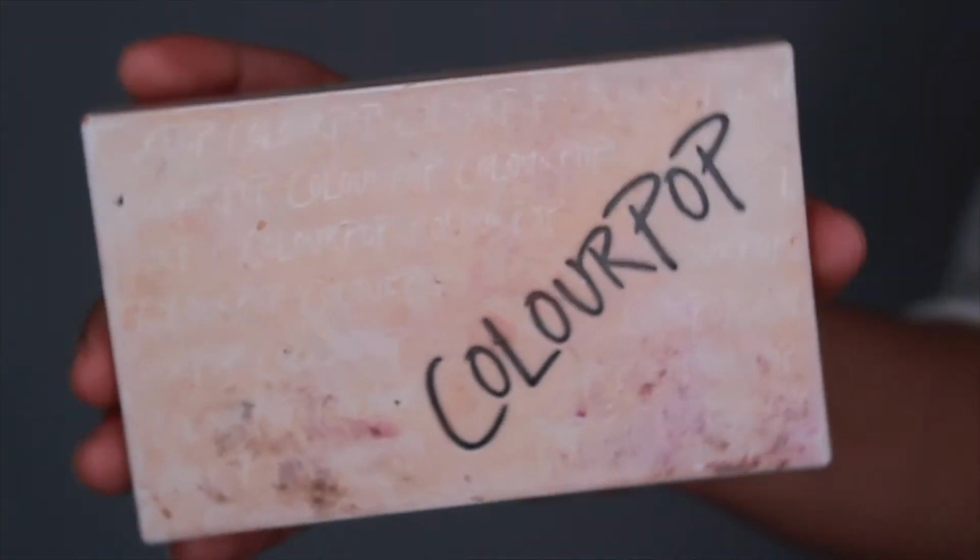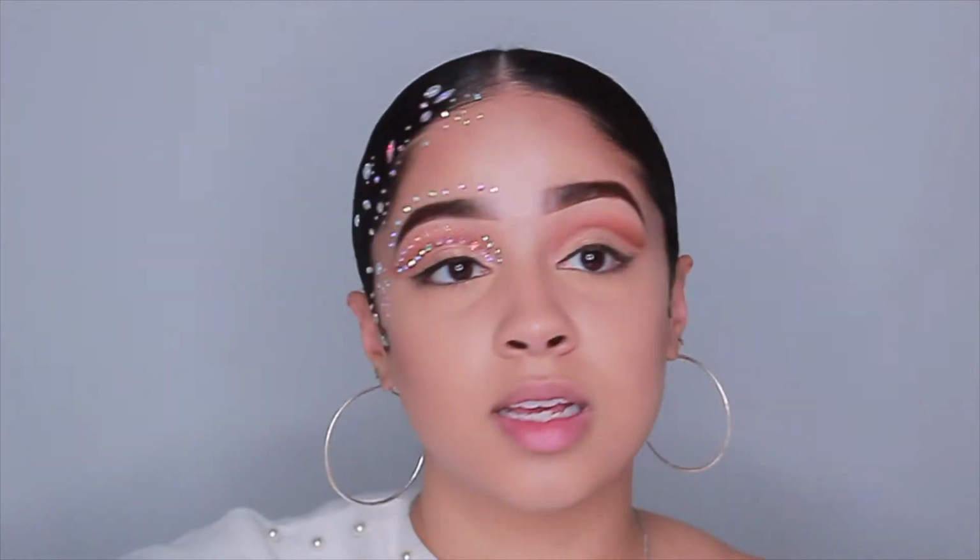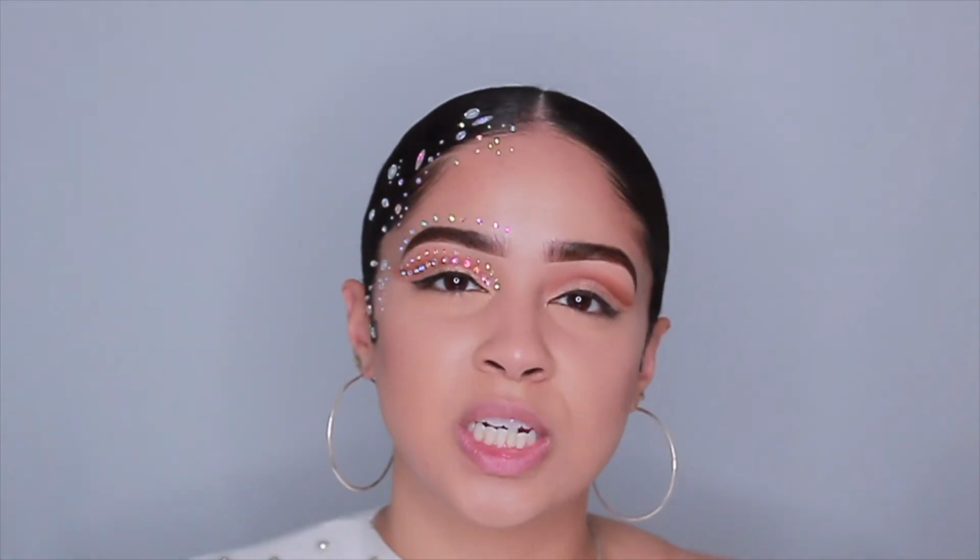It's like a cute peachy toned blush. Comes with a highlighter. I like to mix the two of them because I like a shimmery blush, because it makes it look like you're blushing but also kind of sun-kissed.